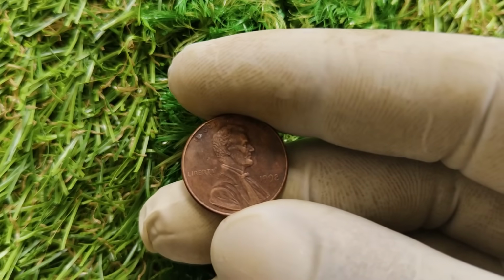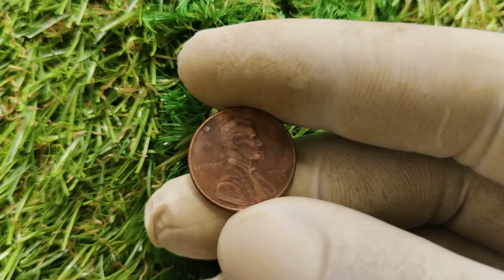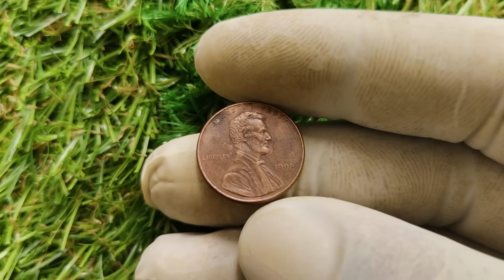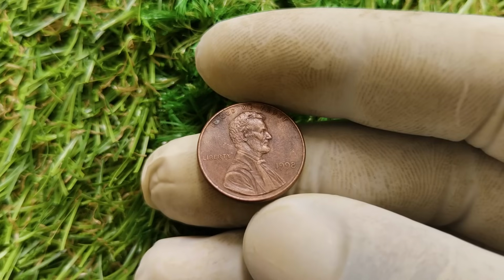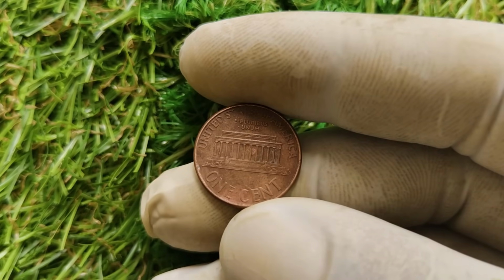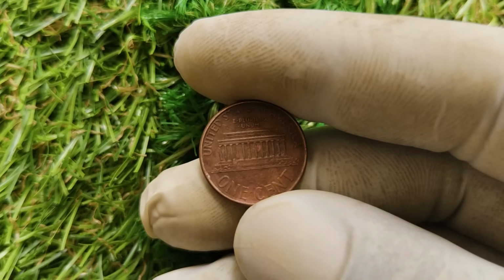Mint state coins, those that have never been in circulation and retain their original shine, are already uncommon for a coin over 2 decades old. But when you add in the possibility of certain varieties, slight die differences, and the obsessive attention collectors give to flawless details, you begin to see why a select few have skyrocketed in value.